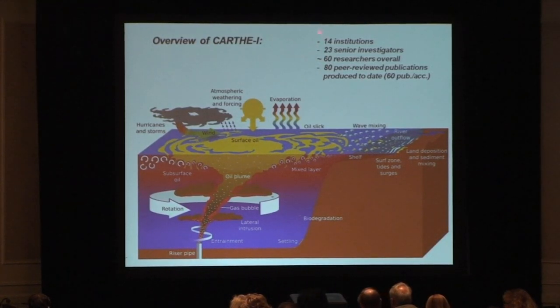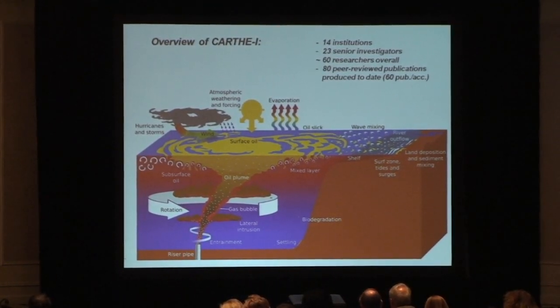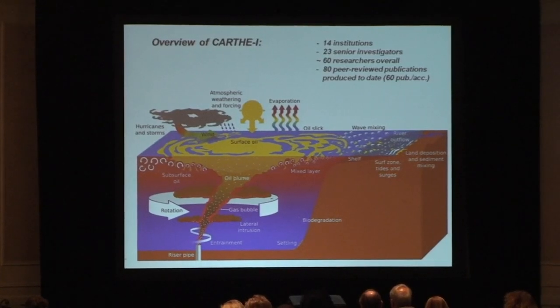So we have a large consortium. Actually, in CARTHE 2, we have an even larger consortium. The numbers are here. We produced 80 papers. 60 of them have been published, accepted, and 20 are under review.